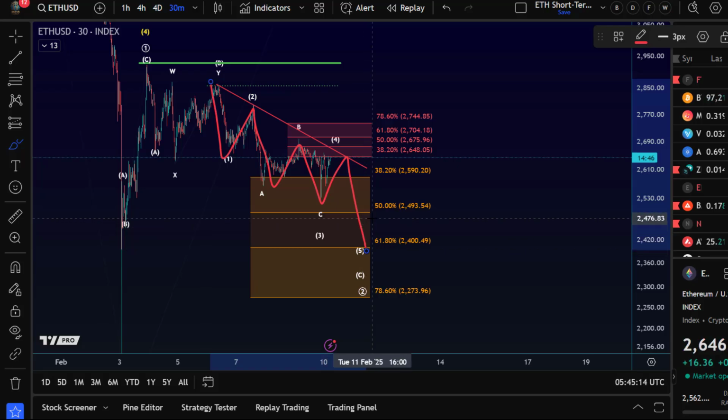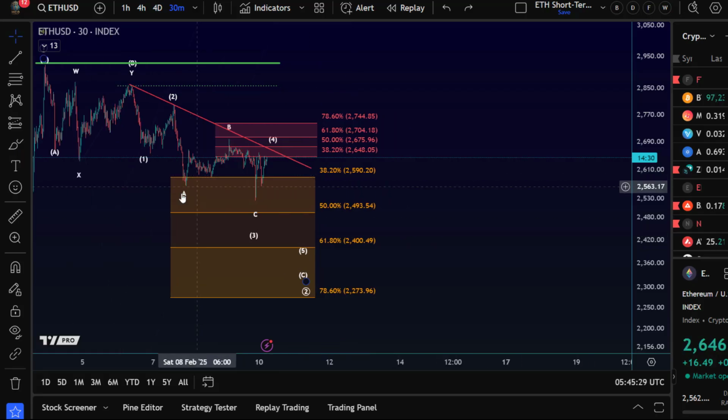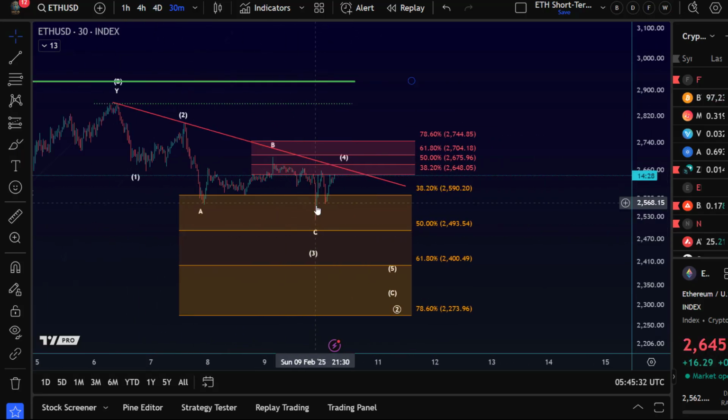So we could easily get another low. And if there is one more low, then it could make another attempt to form a more substantial low in the region around the 61.8 retracement, around $2,400. But because we had this, let's say, mini flush maybe, I can't even call it a mini crash, and a swift recovery, and a reaction to the key level there around the 38.2 retracement, I'm considering the low might be in.